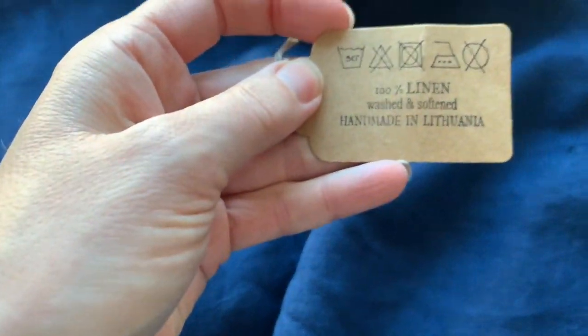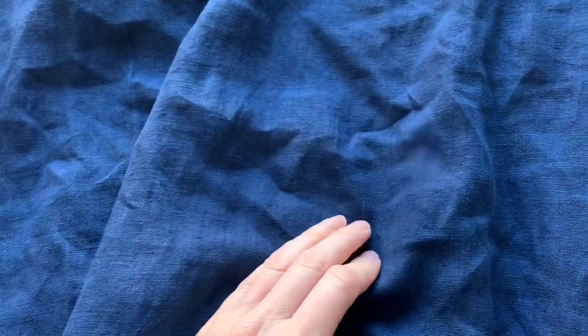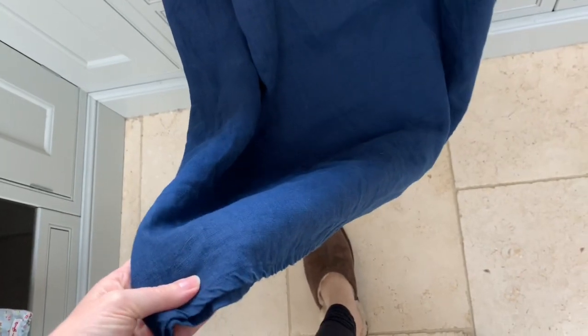Now it says that these are washed and softened, which means there should be absolutely no shrinkage involved with these when I wash them. So I'm not gonna wash them before taking them up because there's absolutely no need to.